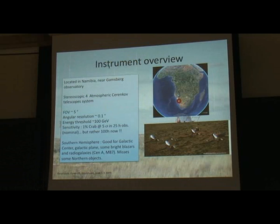As probably most of you know, HESS is a system of 4 atmospheric Cherenkov telescopes. We have already had a talk about the MAGIC experiment, so I won't recall the basic principles of Cherenkov detection. It's located in Namibia, in the southern hemisphere, and its originality is this stereoscopic arrangement with 4 telescopes, which gives a precise view of the showers in 3 dimensions, which helps a lot to discriminate them from the background and to identify the precise direction of the shower, so the origin of the emission.